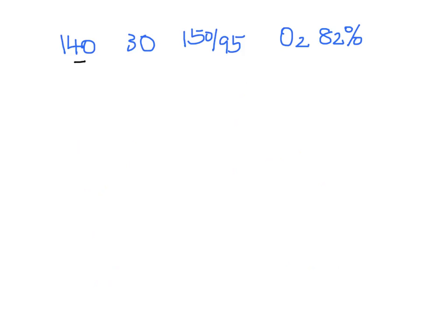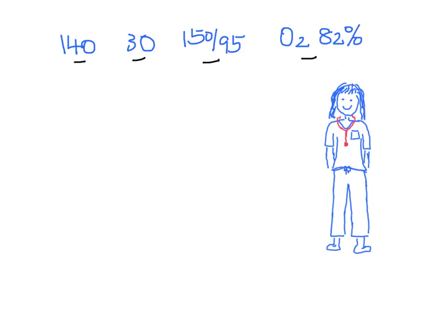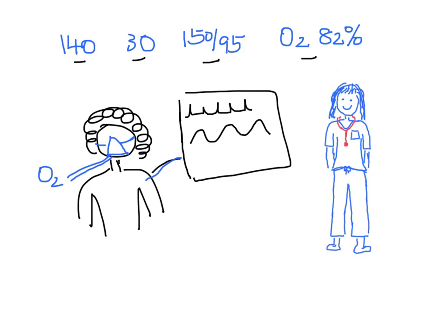At triage, her vital signs are as follows: tachycardia, tachypnea, hypertension, and low O2 sats. You put the patient on a cardiac monitor and give her oxygen by Venturi mask. Her sat goes up to 90%.